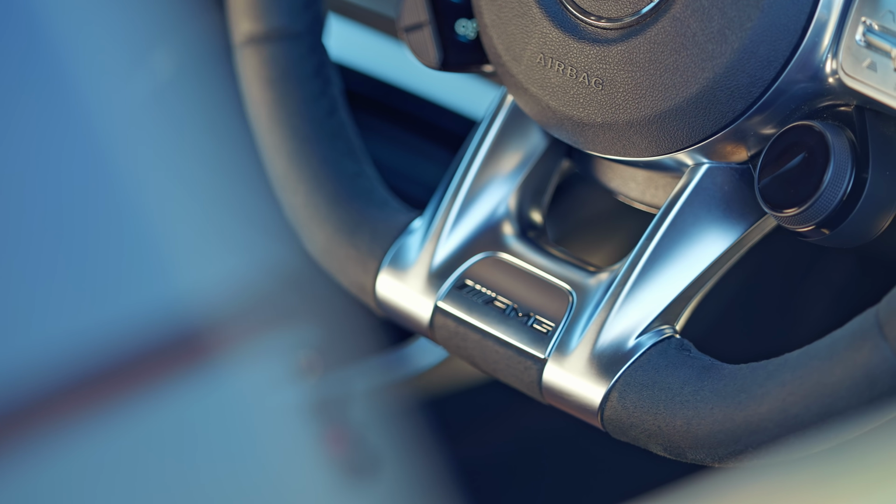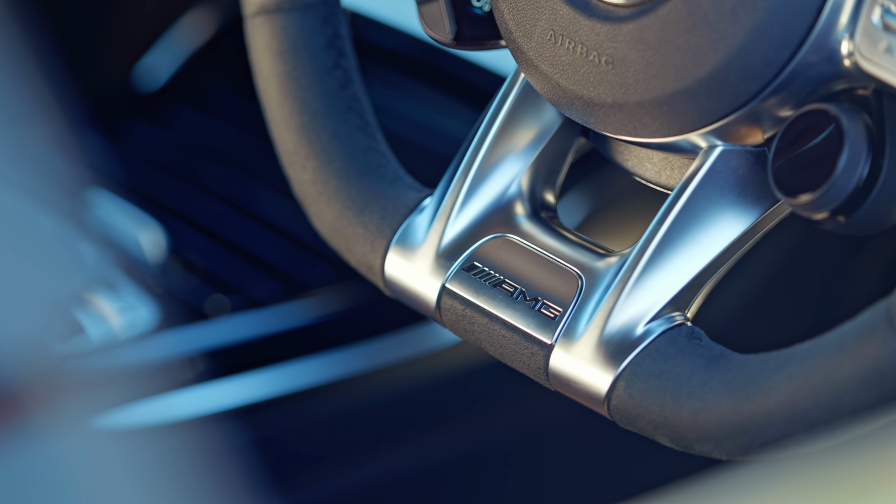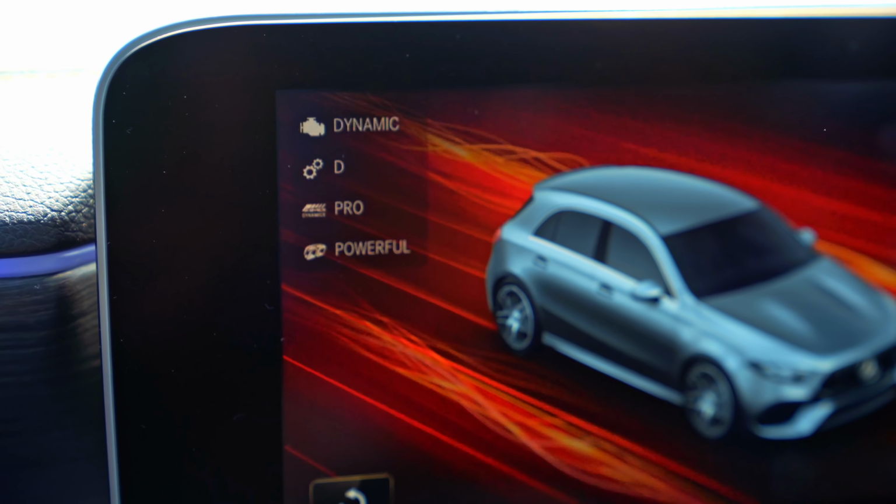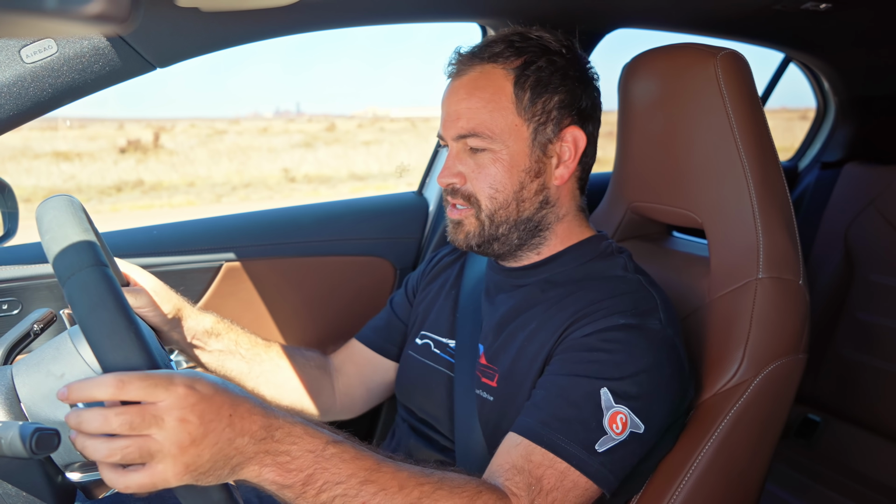Right, now, the nice thing about Mercedes-Benz is they've made it extremely easy to launch the A45. All you do on this dial here, on the steering wheel, is you put it into race mode, little checkered flag, it says race over there. Your exhaust automatically goes into powerful mode. I love that. Powerful pipes, or if you're from Joburg, powerful pops.